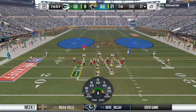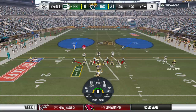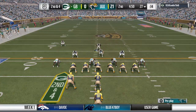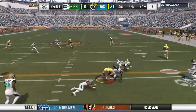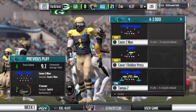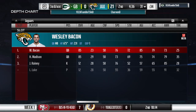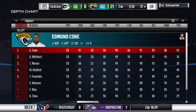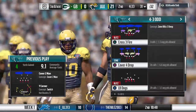Another pistol look here. Now a shotgun snap as they'll look to throw. Quick hitter here, it's complete. So he got free of one tackle but couldn't do a whole lot else. It'll be a gain of 4, and that'll bring up what looks to be a 3rd and inches. Can't be more than a half a foot.